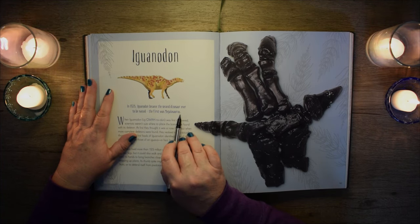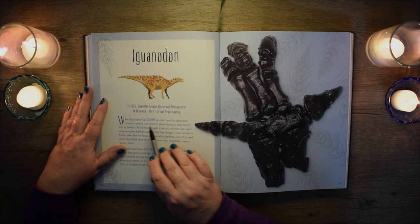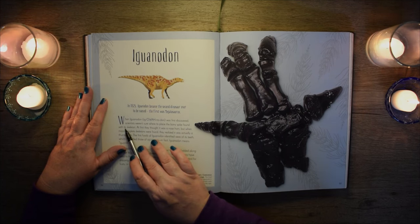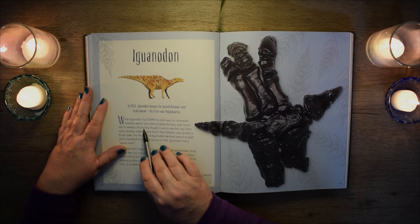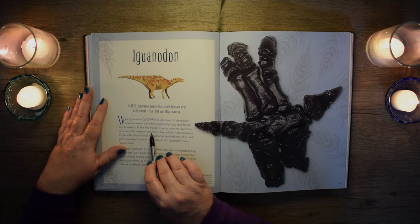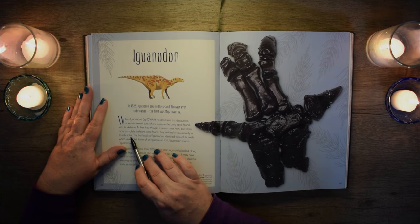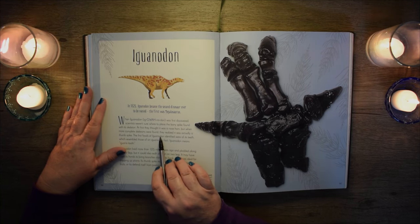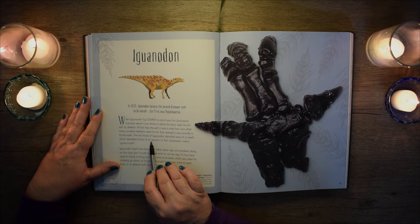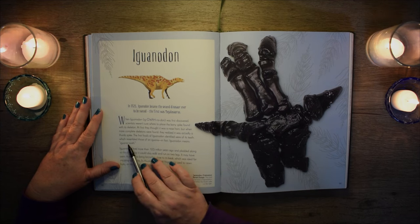First was Megalosaurus. When Iguanodon was first discovered, scientists weren't sure where to place the bony spike found with its skeleton. At first, they thought it was a nose horn, but when more complete skeletons were found, they realized it was actually a thumb spike. The first fossils of Iguanodon identified were of its teeth, which resembled those of an iguana. In fact, Iguanodon means iguana tooth.